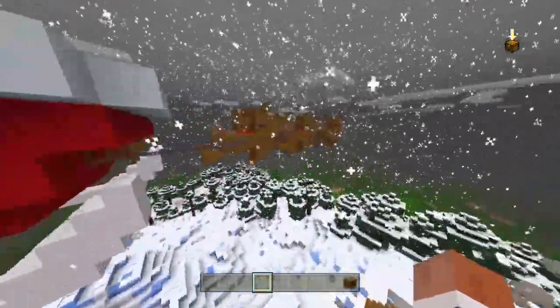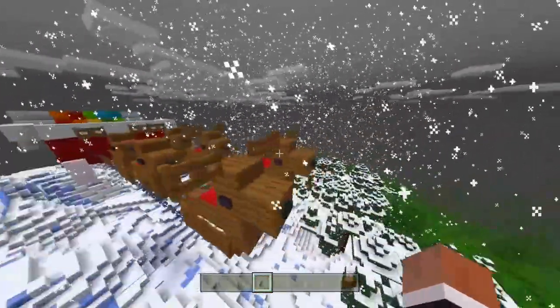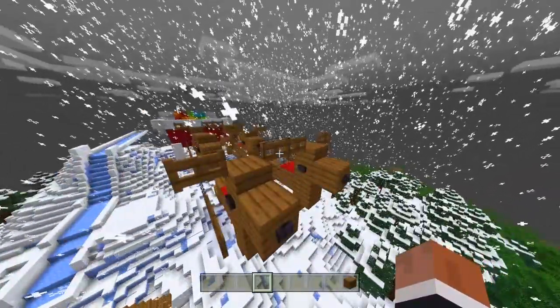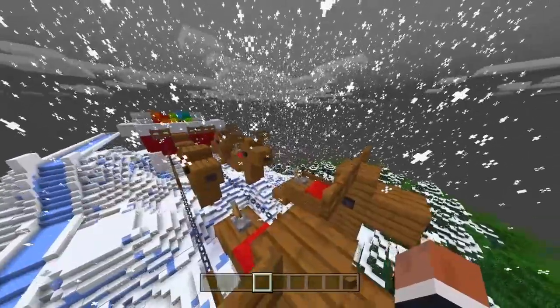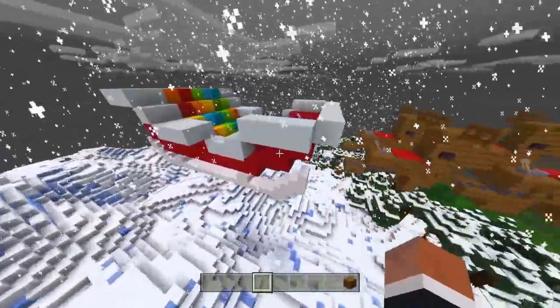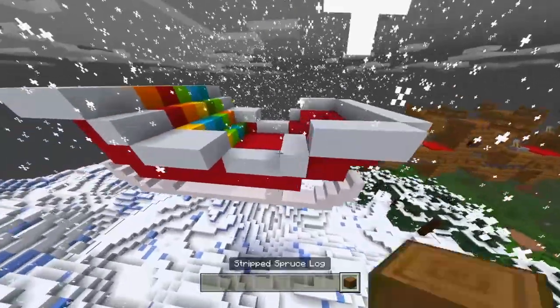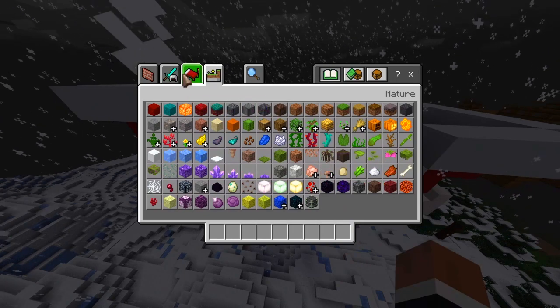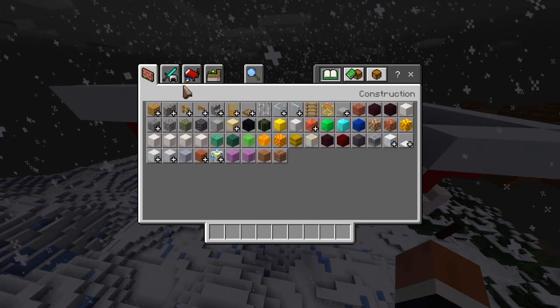Then if you come up here, you have the sleigh, and it's full of presents, and the reindeer. The reindeer actually look pretty good. I will say that I watched a tutorial for this. I tell you guys in the video, and I'm gonna tell you now, I'm not gonna hide it. There's no way I could even begin to build this.